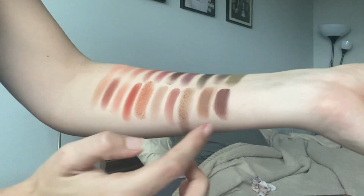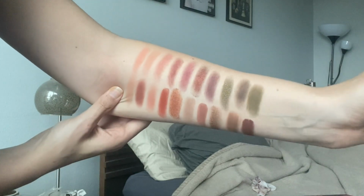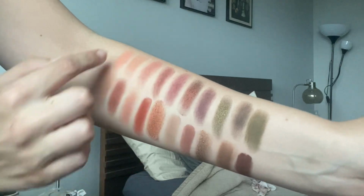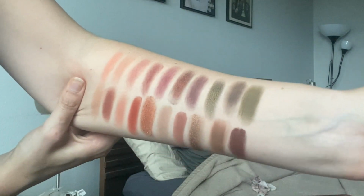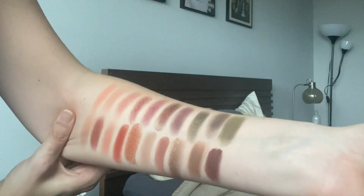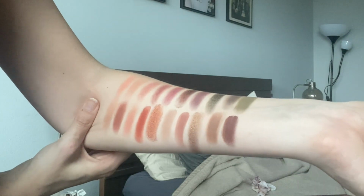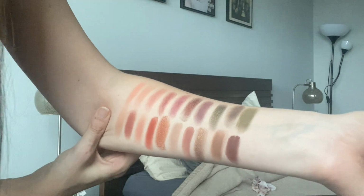27 is a bit more cool toned on this end. But yeah, I don't think they're shade for shade dupes. They're pretty similar, right? These few shades here are pretty similar, but in general, Gemini 2 is a bit darker. 27 has more mid-tone shades, but they're definitely not the same palette, and I'm happy to have both in my collection, personally.